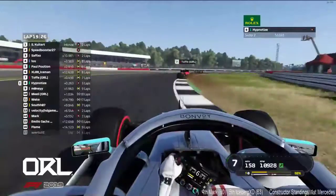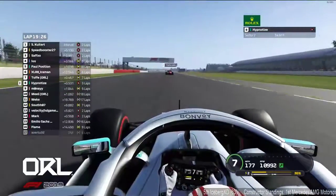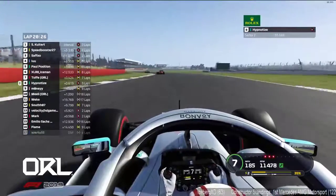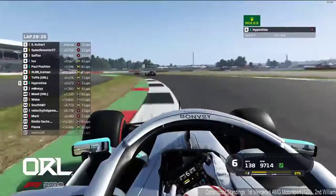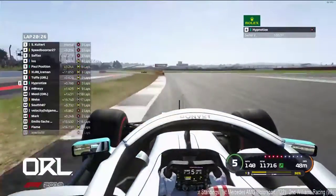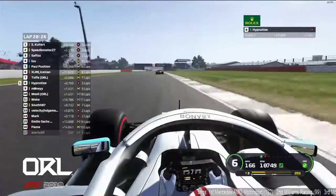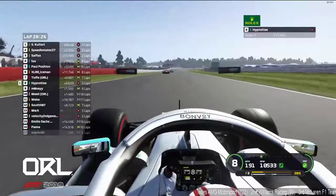Here we go. Oh, Toffee pulls through Copse. Also, Mark is closing in on Velocity, but I think that's Velocity's ghosting car. After I predicted him to take pole, after he took the top of the standings in practice, that one lap just threw his entire race down the gutter.